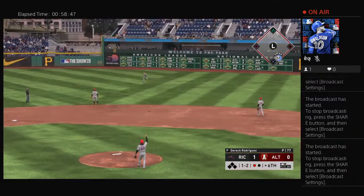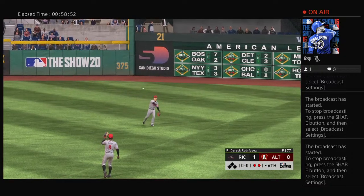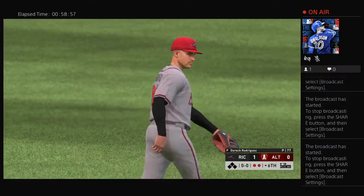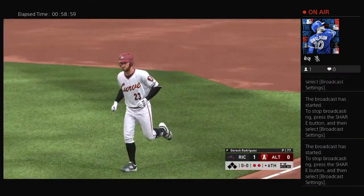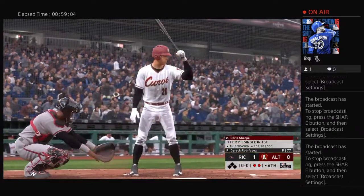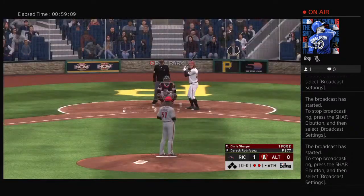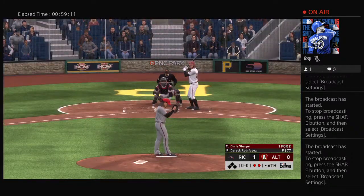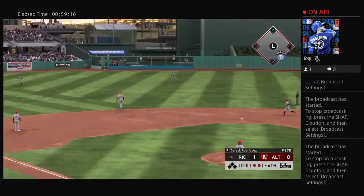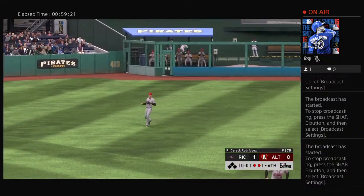Lofted in the air out toward right center. Robinson is there, and he makes the catch for the out. The right fielder, number 20, Chris Sharp. So coming to the plate, Chris Sharp, 1 for 2 with a base hit back in the first inning of play. Now here's the pitch. Lifted in the air out towards left center. Center fielder giving chase. He's there to track it down, and that'll end the inning.